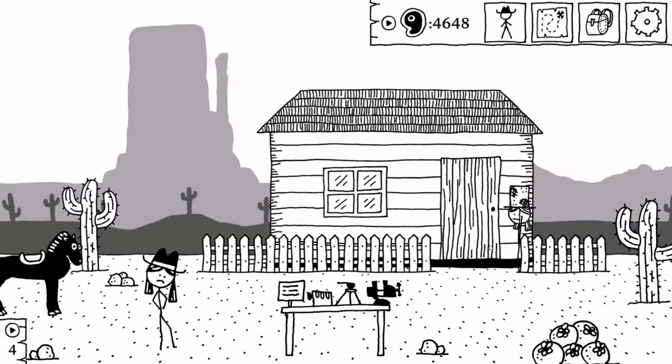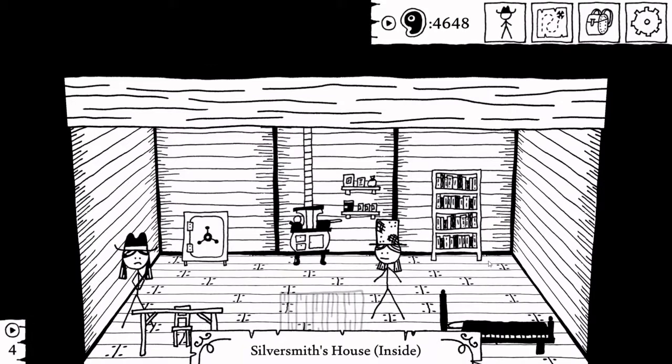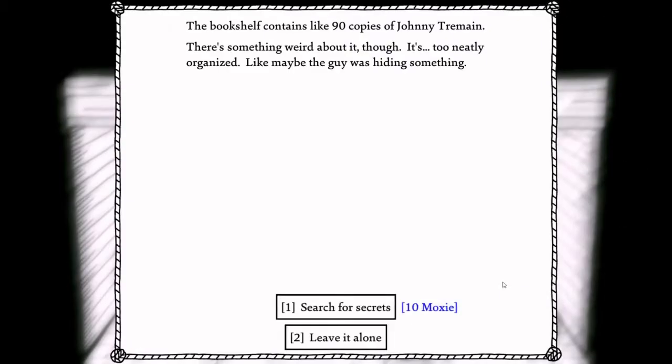I'm really happy. This door is locked. Pick the lock. So I'm gonna need that. Go inside. Silversmith's house. Inside. A twin bed. Silversmith must have been a bachelor or a half-wit. This bookshelf contains like 90 copies of Johnny Tremaine. There's something weird about it though. It's too neatly organized. Like maybe the guy was hiding something.